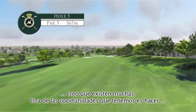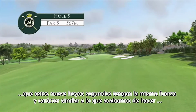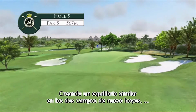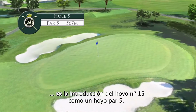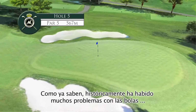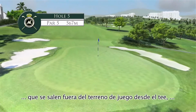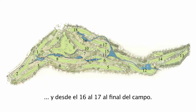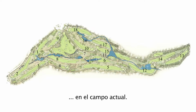One of the opportunities we have is to make this second 9 be of the same strength and similar character to what we've just done on the first 9 holes. Part of creating this similar kind of balance within the 2 9s is the introduction of the 15th hole as a par 5 hole. As you know, historically, there's been a lot of issues with balls going out of bounds from the tee, the severe dogleg to the right there, as well as the long series of walkbacks from 15 to 16 to 17 at the finish of the golf course. So the finish of the golf course, absent the 18th hole, is not as strong as a lot of the earlier holes on the existing course.